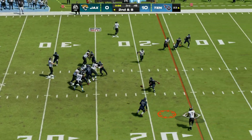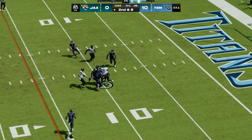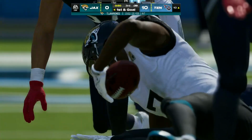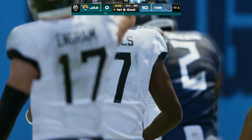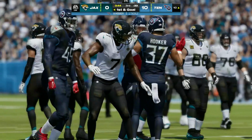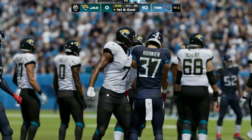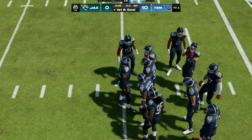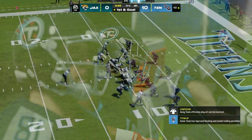Lawrence. On the slant, he'll get it to Jones. And he takes it down to the 10-yard line. Just his 2nd catch of the game so far. This one moves the chains. A lot of precision being shown on this opening drive. They've been methodical. They've been crisp. And as a reward, they're going to be set up with an early 1st and goal.